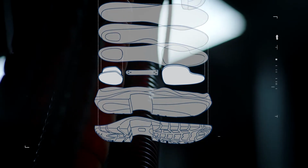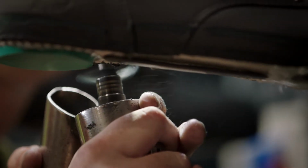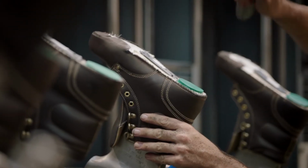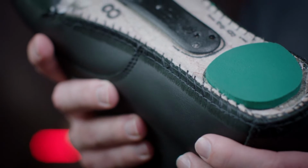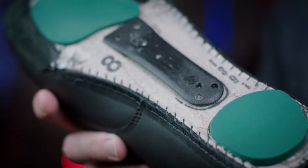PORON's innovative open cell foam technology is designed to absorb maximum impact and shock to the foot, whilst retaining structure and support over the lifetime of your boot.